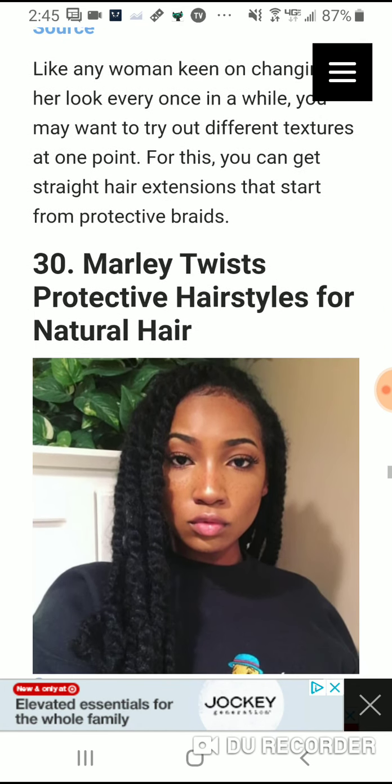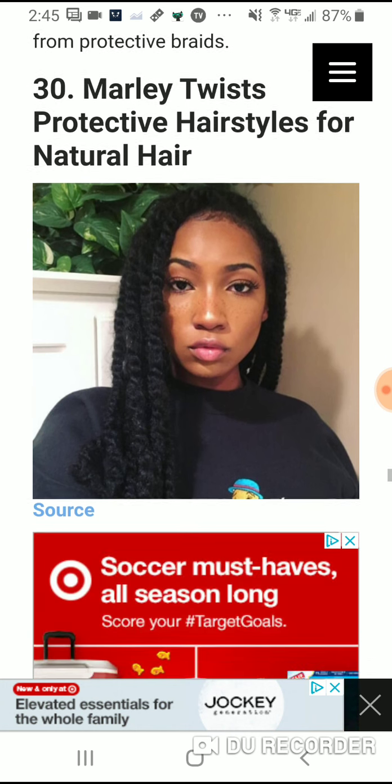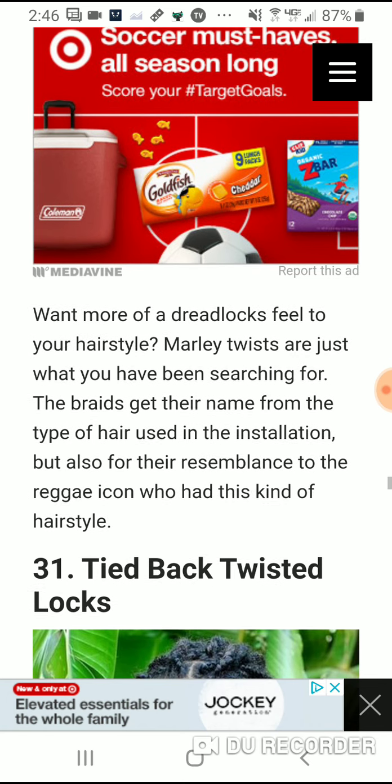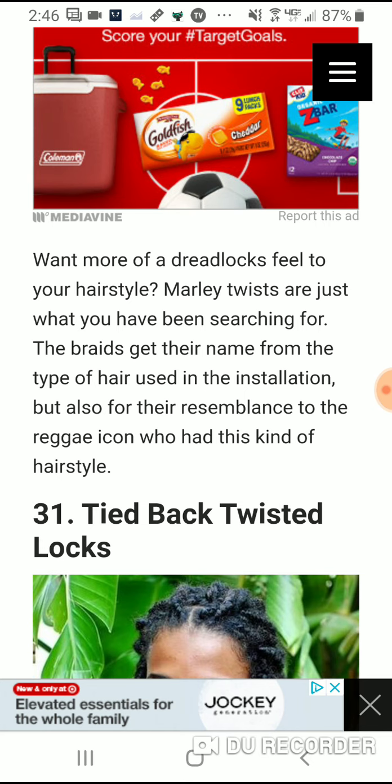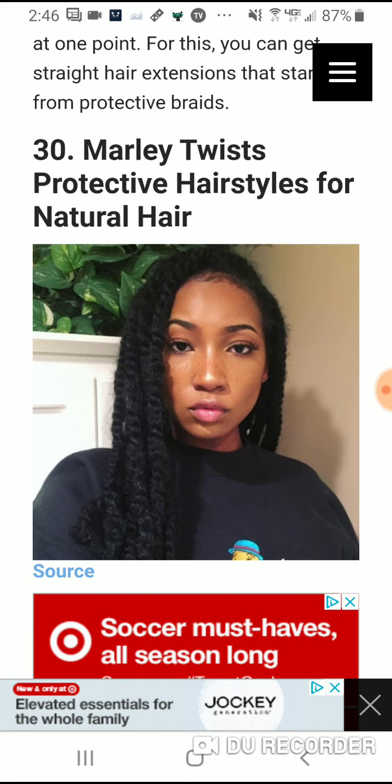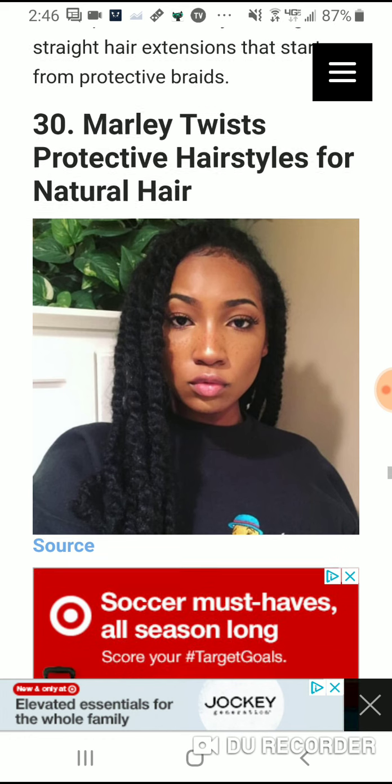30. Marley twist protective hairstyles for natural hair. Want more of a dreadlocks feel to your hairstyle? Marley twists are just what you have been searching for. The braids get their name from the type of hair used in the installation, but also for their resemblance to the reggae icon who had this kind of hairstyle. Marley twist. Oh, cool. I might try that one day, but I don't know.